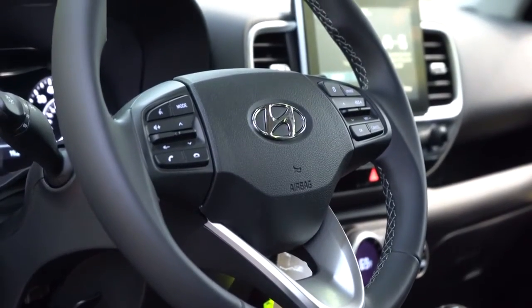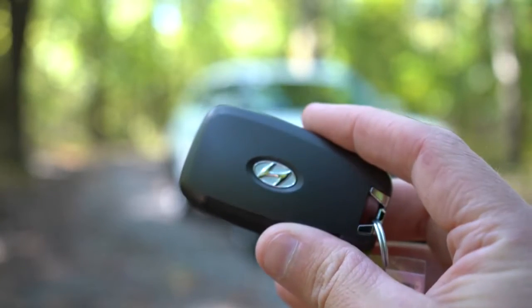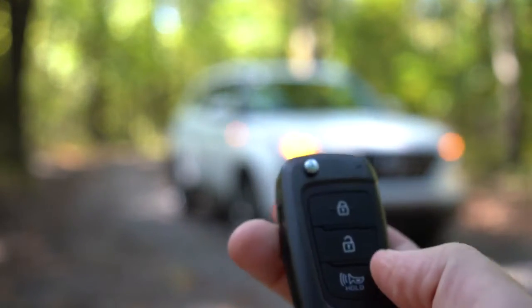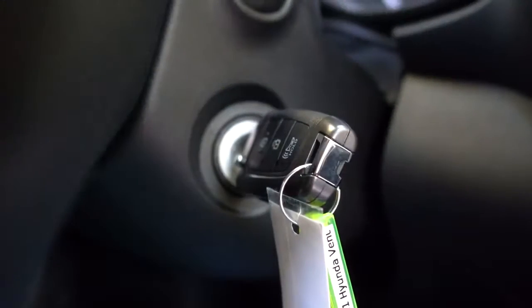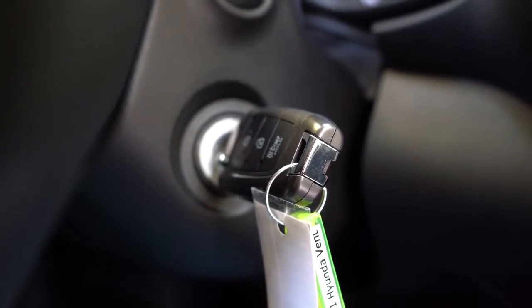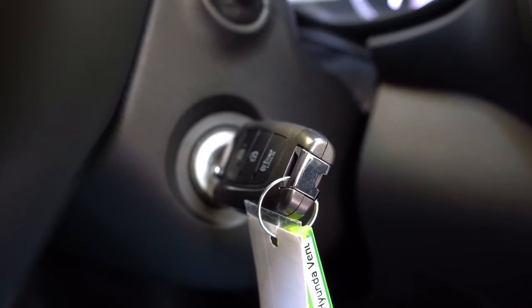Then make our way to the startup. Let me start by showing you guys the key here. You do have your Hyundai logo on the one side, and when you flip it around, lock, unlock, and that panic button, of course. But it is a turnkey ignition actually for the SE and SEL trims. You will get a push button start with the denim. That push button start is going to be again optional on the SEL, but we actually do have the turnkey ignition. So I'm just going to simply put my foot on the brake and turn the key here.